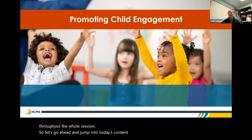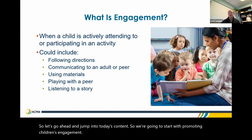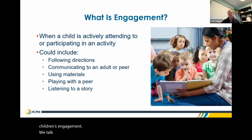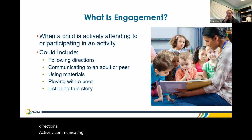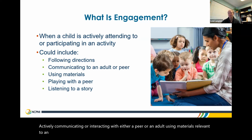So we're going to start with promoting children's engagement. When we talk about engagement, this is when a child is actively attending or participating in an activity. So this might look like a couple different things. This might look like them following directions, actively communicating or interacting with either a peer or an adult, using materials relevant to an activity, playing with a peer, or even just listening.